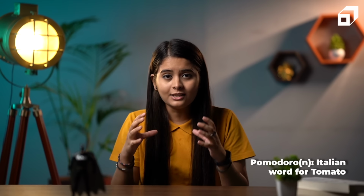Productivity hack 7, Pomodoro technique. You would have heard about this term when you were in college. We had this term in our syllabus as well. When we talk about productivity, we have to talk about this technique as well. In general, what this technique says is when you work on a project or anything, make sure that after a certain interval of time, you keep taking some break.